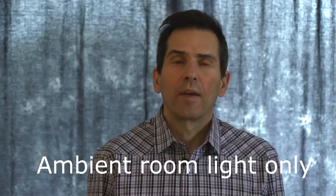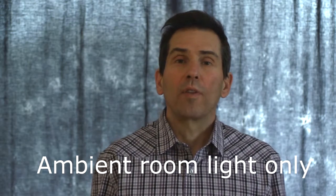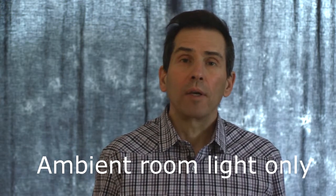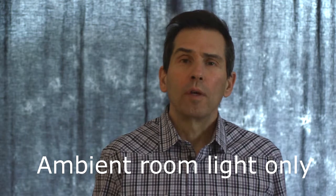These are tungsten balanced lights at 3200 degrees Kelvin. Now you're seeing the same scene without the added lighting, and it's just the regular ambient light of the room. So you could see the difference right away in the quality of the video and the image.